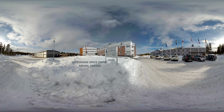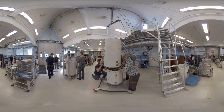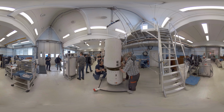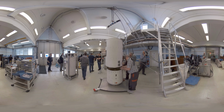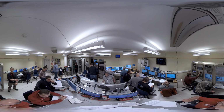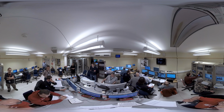Welcome to the SSC, Esrange Space Station, Kiruna, Sweden, 145 kilometers above the Arctic Circle. Here, teams of highly skilled engineers and scientists from around the globe assemble the MAXUS9 payload in preparation for the final integration testing and installation onto the rocket motor.